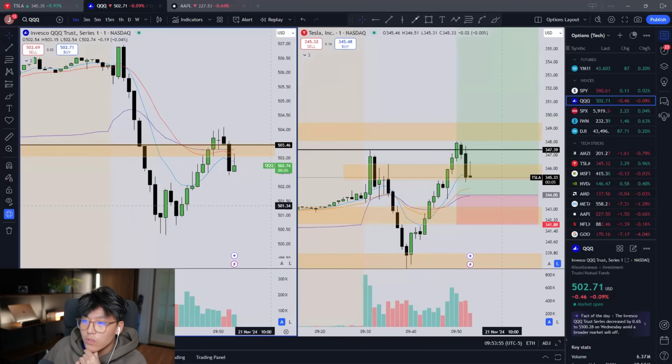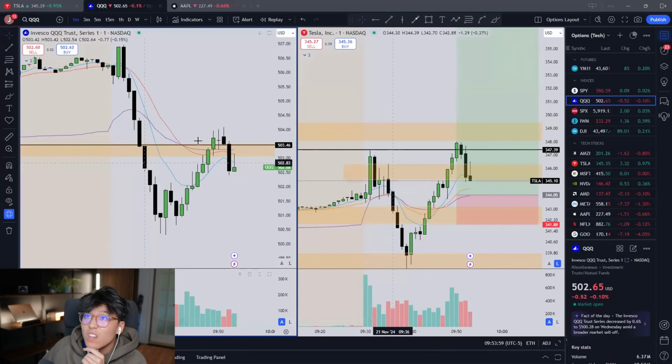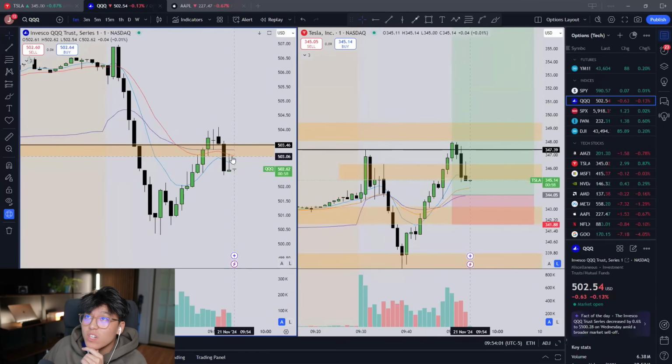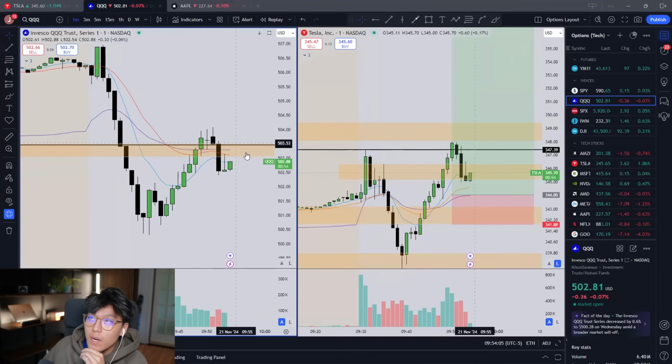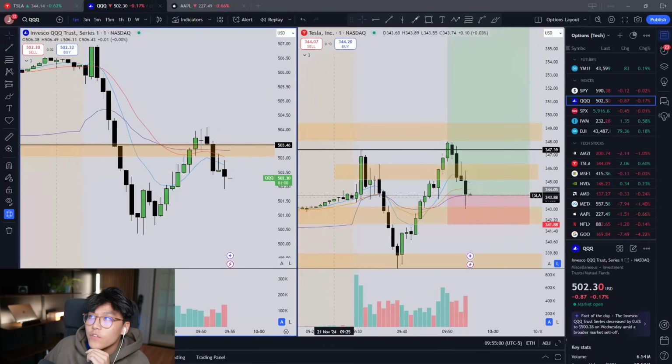Right now Qs is getting back underneath its opening, basically yesterday's close. Qs basically rejecting off this 503. We'll see what kind of forms here on QQQ, see if we can get back above that 503 with SPY as well. For Qs, right? Tesla's still holding that 430. I'm going to give it a little bit of room here on Tesla. The Qs, what I like to see is the hold of this 502.